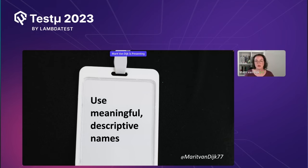The next one is use meaningful descriptive names. I found tests that were literally called test scenario 1, test scenario 2. And then when that fails, you have to figure out what test scenario 1 even means. What is test scenario 1 testing? I tweeted about finding that at the time, and Marit van Dijk, who was here 2 days ago, responded to me on Twitter saying, but are you sad 1 or sad 2? And as a developer, I say, yes.